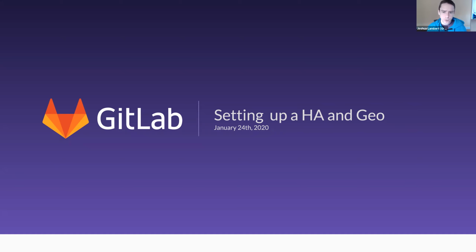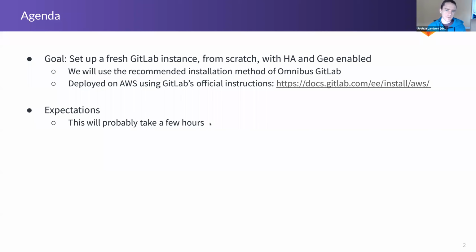So that's our goal here, is to get set up. We're a new customer, wanted to try GitLab. Let's go ahead and do that, and we'll walk through the process. So again, our goal here is to do it from scratch with HA and Geo. We'll use a recommended installation of Enablement GitLab, but we'll follow through the process. We'll also land eventually on the official AWS instructions, but we'll first do some Google searching and make sure that we can find a happy path there and a good guided path there from our standard pages.